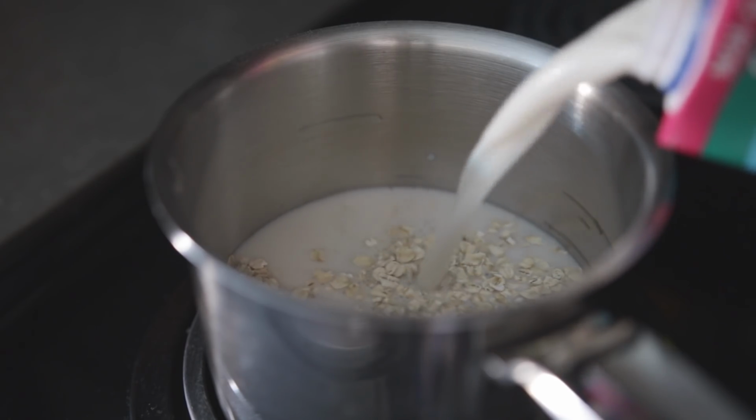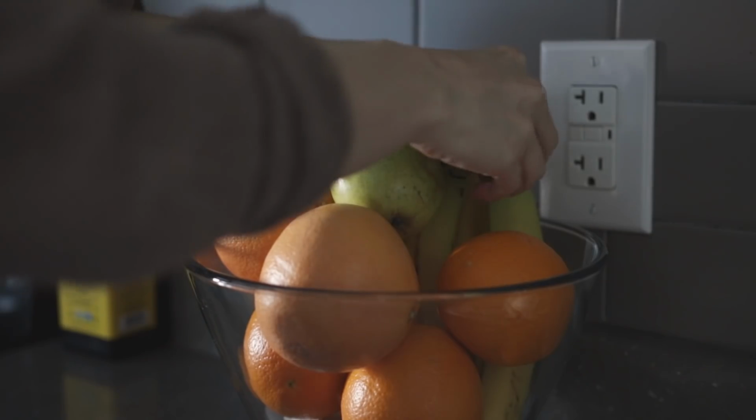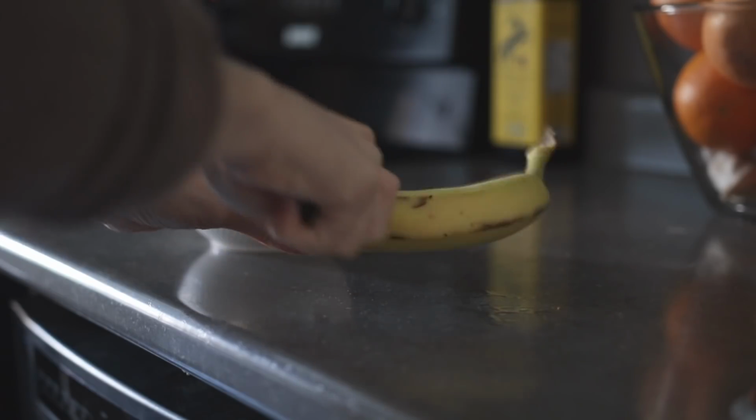There's something very comforting about a warm bowl of porridge. I grew up eating porridge. I like making my oatmeal with almond milk, some mashed banana, some nut butter, some hemp seeds, and a little bit of sea salt on there is really good too.